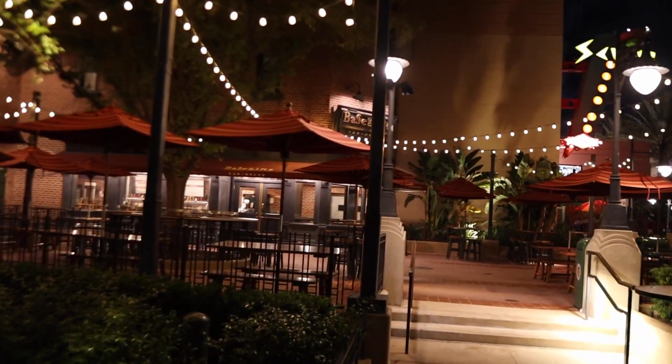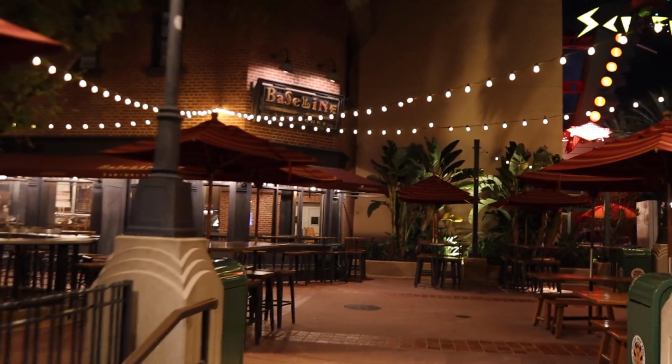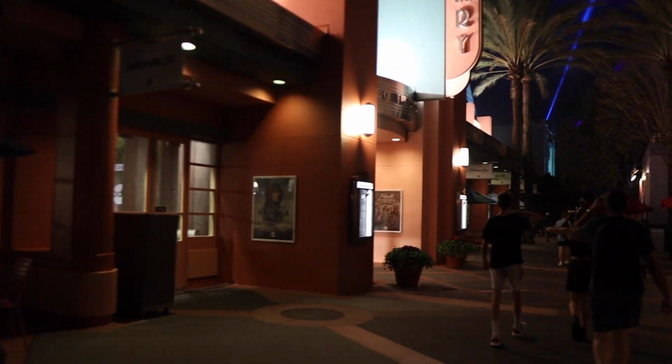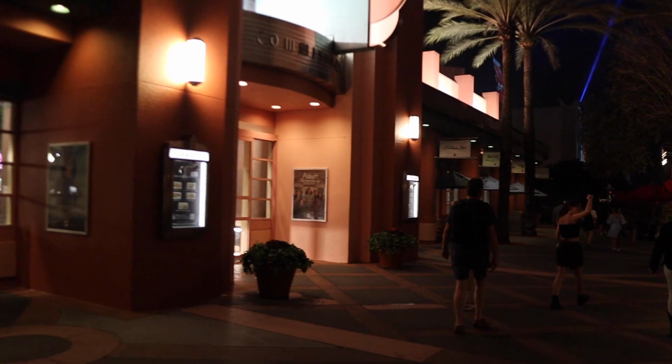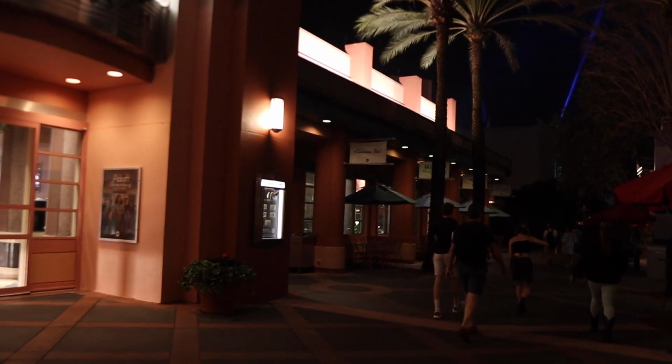So the plan was to try to beat the crowds after the Wonderful World of Animation show concludes, but I don't think that that's going to happen. The intention was there, though. I keep seeing little spurts of fireworks and pyrotechnics, but then I keep missing it because it's not really a fireworks show. It's just a little burst, basically, like a punctuation to all of the songs that are playing.